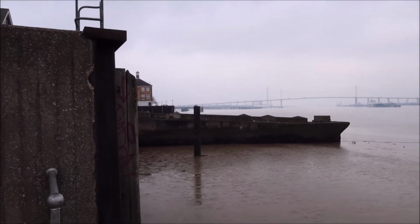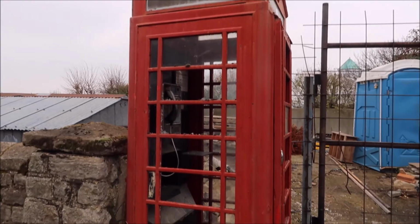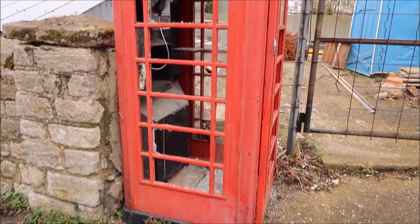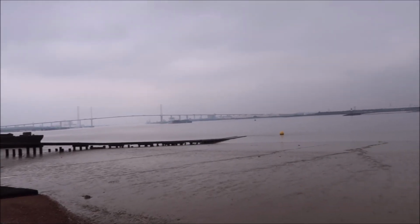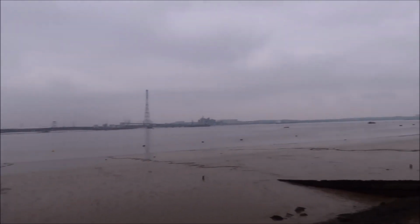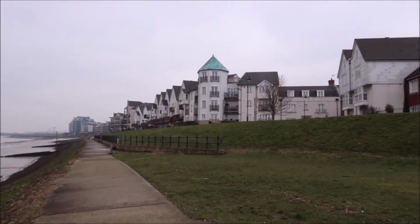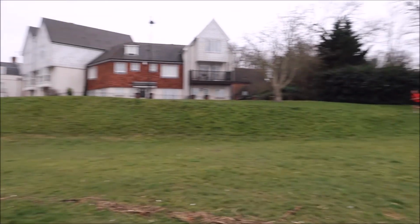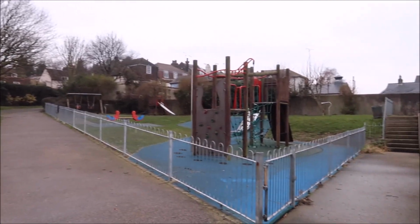Well, there's that boat just there. There's quite a smashed up traditional phone box here. Just entered the grassy area here through a little gate that was up there, and there's a nice little park as well.